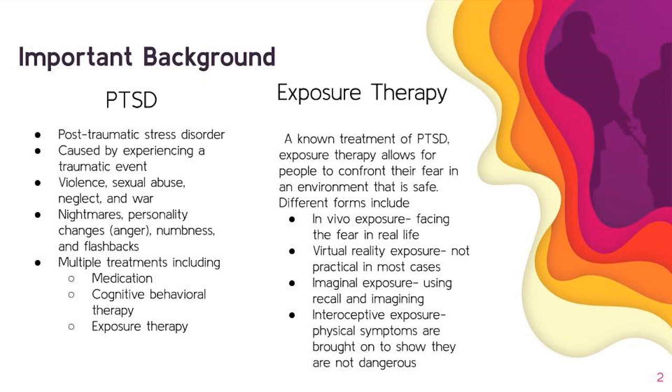It's not practical in most cases because of the fact that we can't have virtual reality everywhere. But it could be used in examples such as a simulation of a war combat situation. So we're not actually putting them there, but they can relive it. The next one is similar to that, since it's called imaginal exposure, which uses recall and imagining to have the person rethink of the situation that causes fear. So a war veteran, using the same example as above, would be thinking of a combat situation they were in. They would describe it and have to remember it, but they're in a safe environment where they won't get hurt.